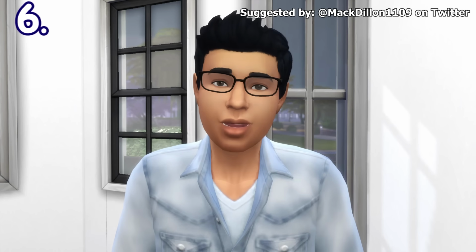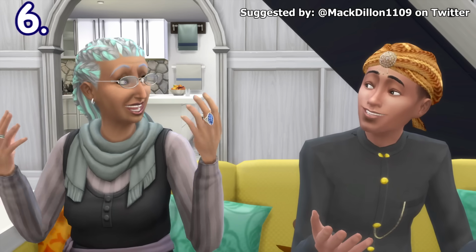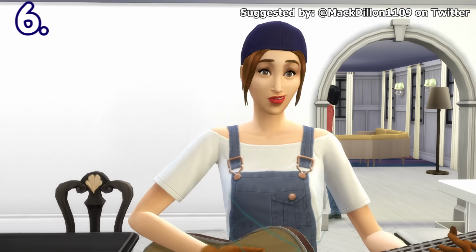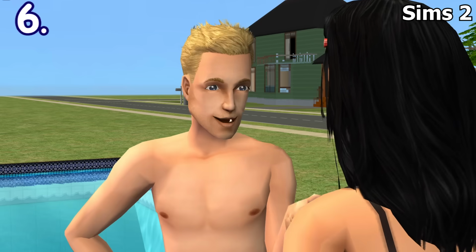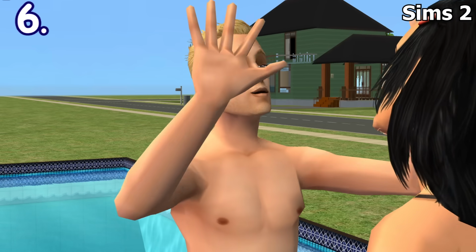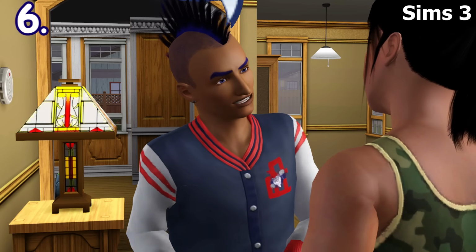Sims' lips will actually sync to what your Sim is speaking in this game. This applies to talking, singing, and more. In previous games, lip movements are tied into their animations, so it will look a bit off at times whenever they speak.